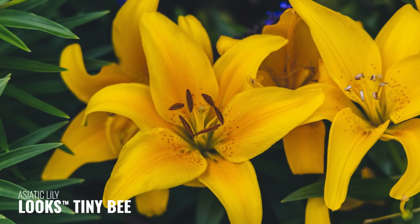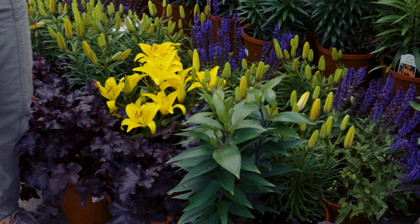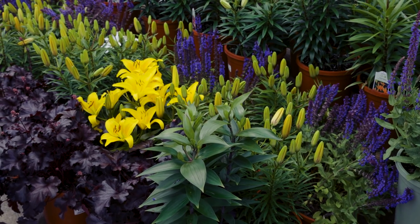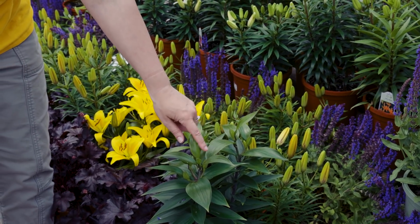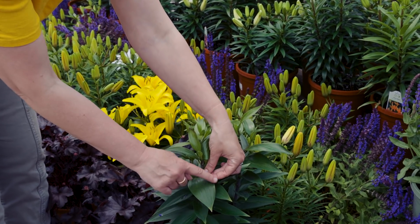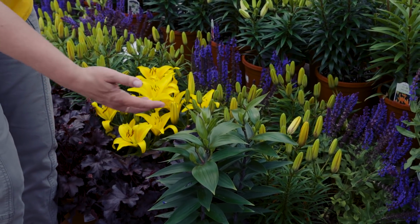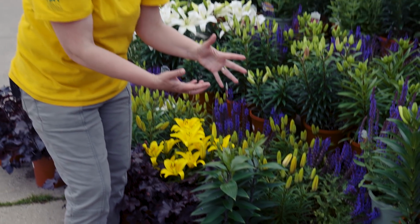But typically your Asiatic lilies are gonna be the more compact of the two with that upright flower. Your oriental lilies are gonna be the bigger of the two. Thicker foliage typically, and they are just starting to bud up, but they have not started flowering yet, the orientals. The orientals, when they come out, another name for them is stargazer lilies.